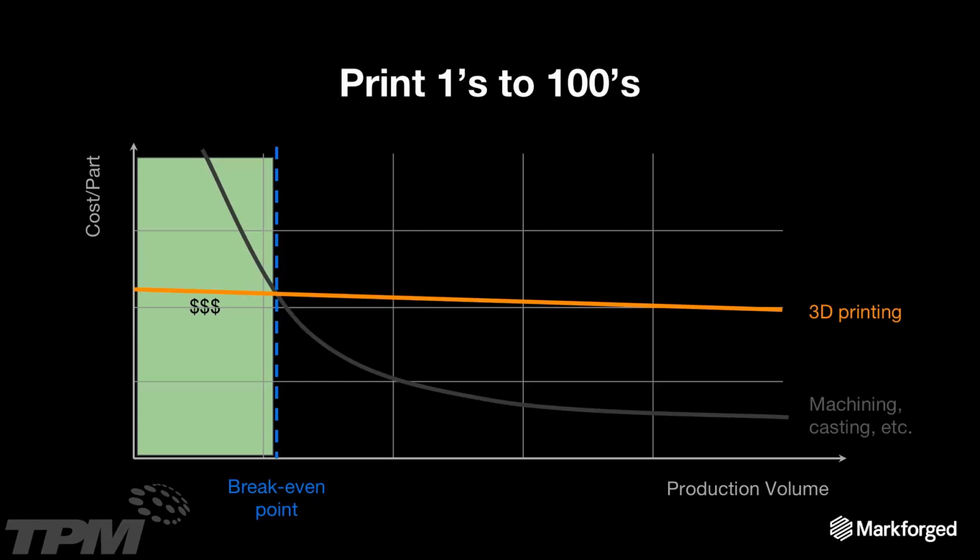At high production volumes, one printer is not going to get you to that production volume. Multiple printers for low volume production is where we see this fitting, as well as one or two very low cost parts or low volume parts so that you get that cost per part low.